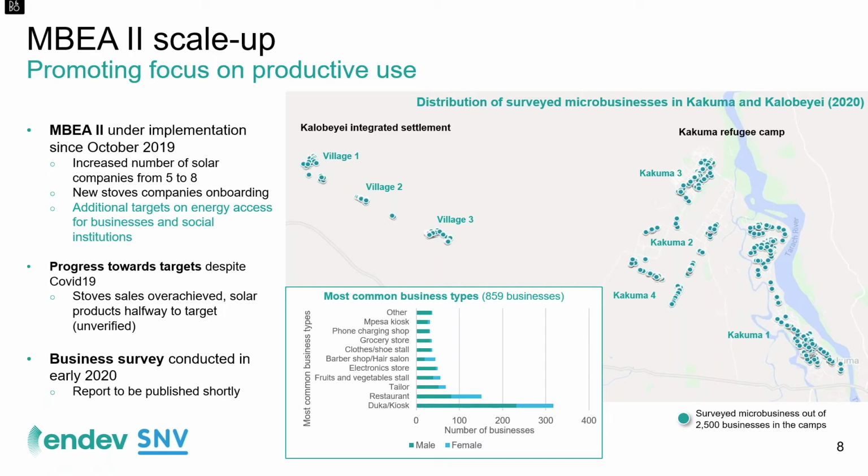There are tailors, fruit and vegetable stalls, etc. So what we did earlier this year, we conducted a business survey among these micro businesses to understand what their energy access situation is and how satisfied they are with their current energy access and what kind of products they would be looking for, interested in using to further grow their business.